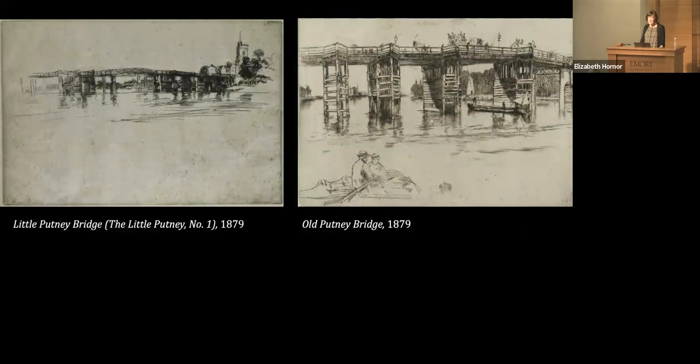So then where did this one come from? Finally, we're at Little Putney Bridge, or the Little Putney #1, as it's sometimes called. And this is the print in Emery's collection. It's really interesting because Whistler's taken a completely different approach, as though he tried to be very anecdotal and incidental in Old Putney Bridge, and he really wasn't satisfied with that approach to the bridge. So he tried something that was much more like his usual style, which is very reductive, to show the bridge from a distance, to play up its delicacy.